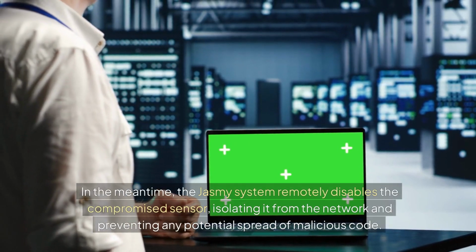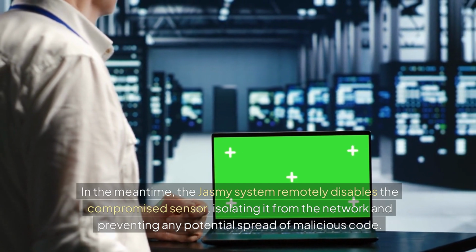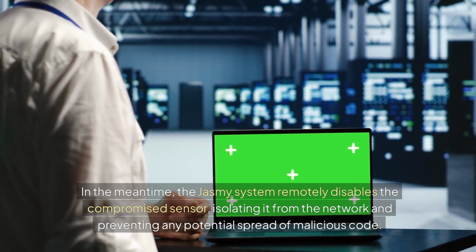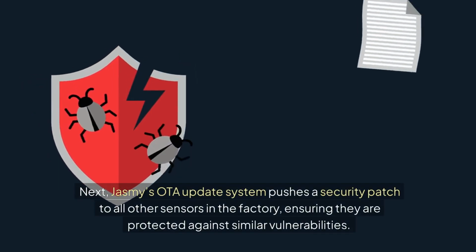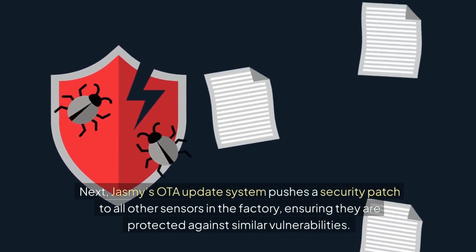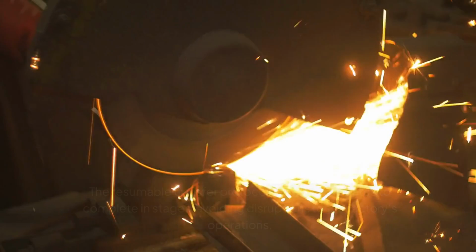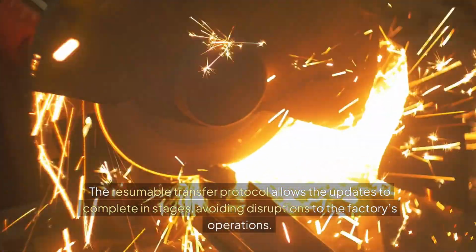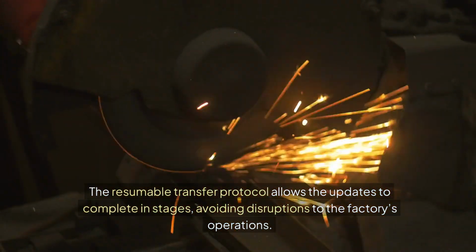In the meantime, the Jasmy system remotely disables the compromised sensor, isolating it from the network and preventing any potential spread of malicious code. Next, Jasmy's OTA update system pushes a security patch to all other sensors in the factory, ensuring they are protected against similar vulnerabilities. The resumable transfer protocol allows the updates to complete in stages, avoiding disruptions to the factory's operations.